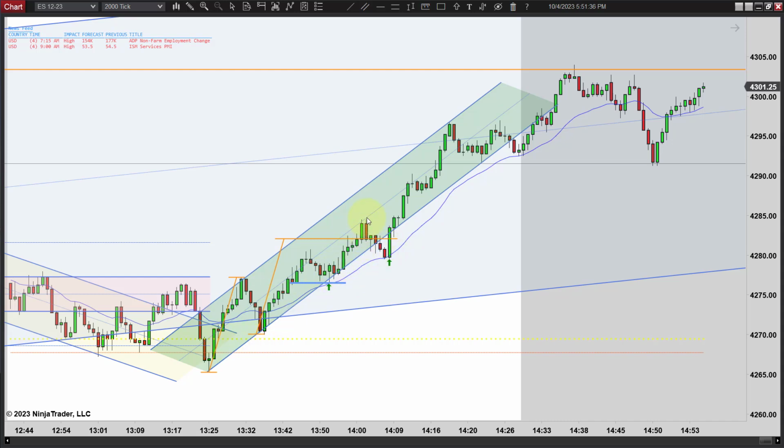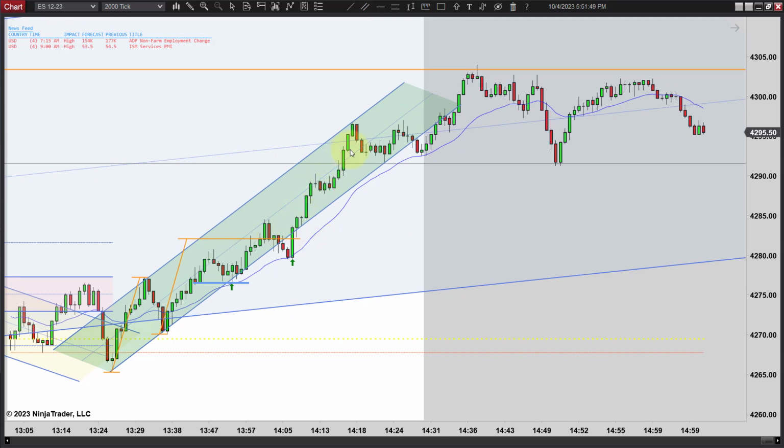We had two measured legs up, a little more than that, but that's the first break of that green channel. We're going to probably retest that regardless. So maybe you take that. That's such a nice bullish bar. Maybe you take that. And if you do, you get paid off handsomely for it.